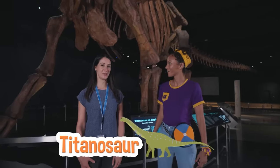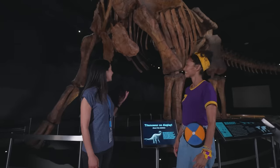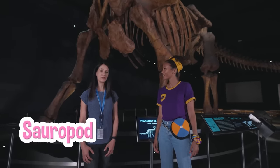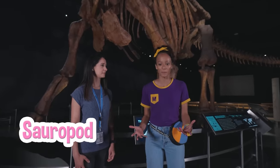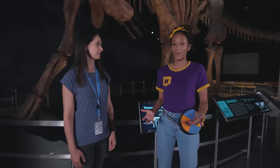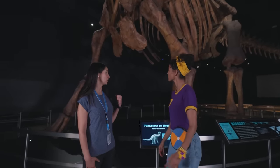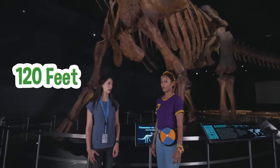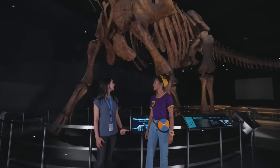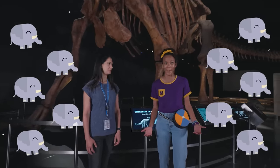This is called a titanosaur. Titanosaur, wow, it's really cool. The titanosaur family was a group of dinosaurs that were sauropods and herbivores. Oh, I know what a sauropod is. That means it walked on 4 feet. That's right. And an herbivore means that it was a plant eater. Now this titanosaur is over 120 feet long, or 37 meters. That's really long. And it weighed almost as much as 10 elephants. Whoa, 10 elephants. That's very, very heavy.